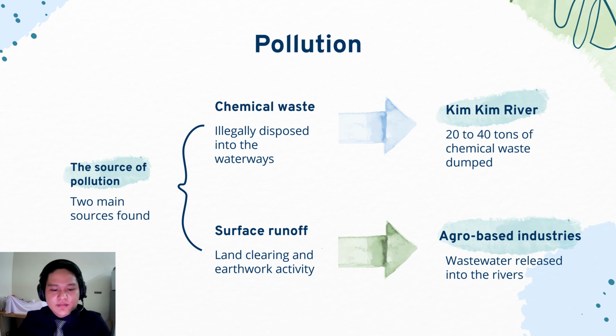The second source is surface runoff. The surface runoff originates from land clearing and earthwork activity, and the wastewater from this activity is released into the waterways. Surface runoff is basically stormwater, meltwater or rainwater, the excess of which can no longer sufficiently infiltrate into the soil. It is easy to say that agro-based industry activity, where they release wastewater straight into the soil, is a cause of river pollution.